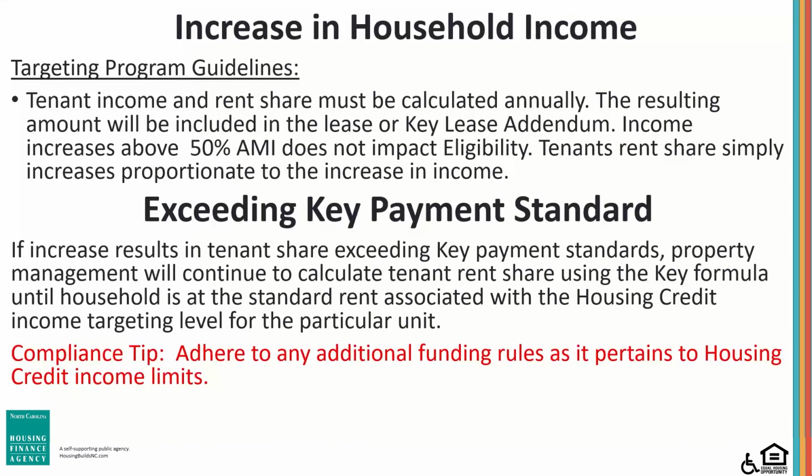If there's an increase in the household's income, that could impact the amount of rent that the household pays. The tenant income and rent share have to be calculated annually. The resulting amount will be included in the lease or the key lease addendum. Income increases above 50% area median income do not impact eligibility. The tenant rent share simply increases proportionate to the increase of the income.